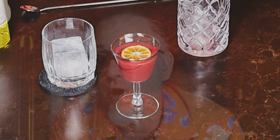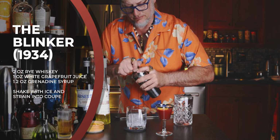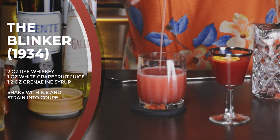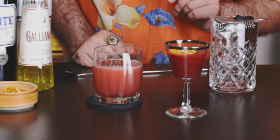The Blinker is a 1934 classic with almost the same specs, but we're replacing the anise with twice as much rye. You can see that they are similar in build, though very far apart in flavor.